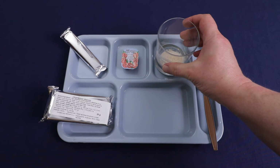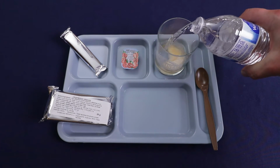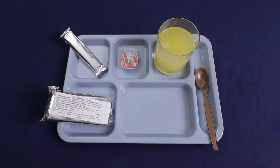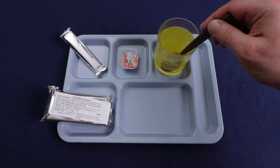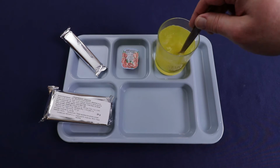Doesn't really smell like anything. It's tangerine flavored, you'd think it'd have a nice orange smell to it, but I really don't smell anything. Oh yeah, it's effervescent. I'm sure you can hear it fizz. Well, that was interesting. It dissolved pretty quick too.